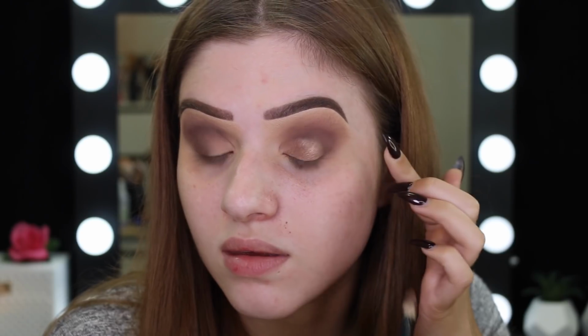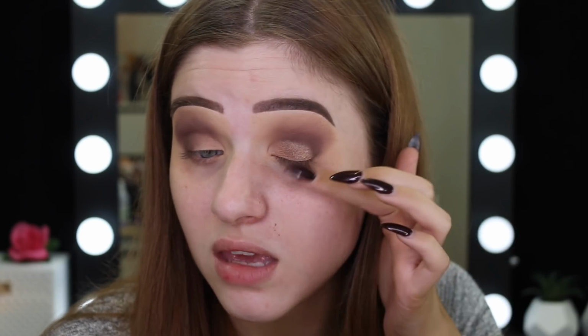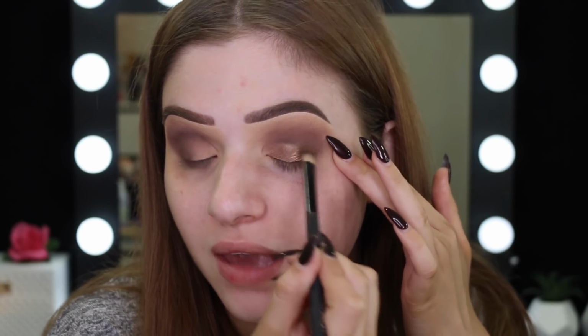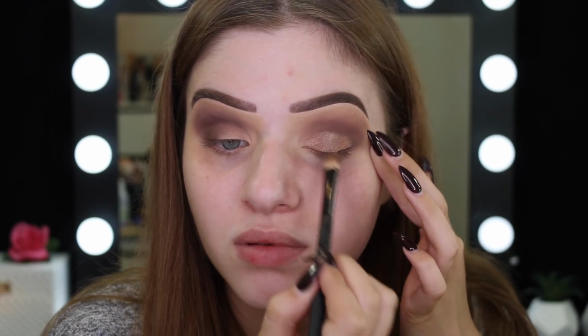Okay, so this is the shadow on dry. It's very pigmented and it's sticking really well. It does have fallout. I've got it kind of on my lip here and down my nose. These shimmery ones are a bit chunky, but the payoff is amazing. I feel like I'm literally eating chocolate right now. It keeps going up into my mouth.